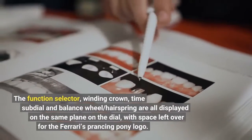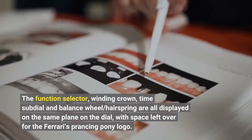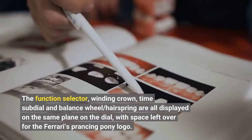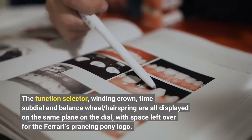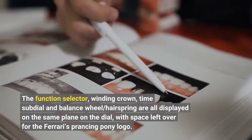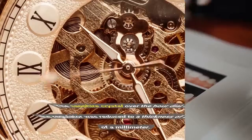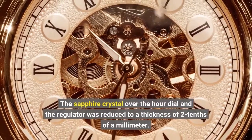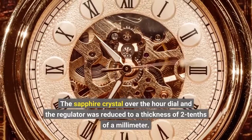The function selector, winding crown, time subdial and balance wheel/hairspring are all displayed on the same plane on the dial, with space left over for the Ferrari's prancing pony logo. The sapphire crystal over the hour dial in the regulator was reduced to a thickness of 0.2 mm.